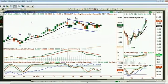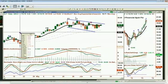The low bar that I'm looking at is the low of 17.75 on the 18th of April, and then it goes to peak A, which is alternate EA.